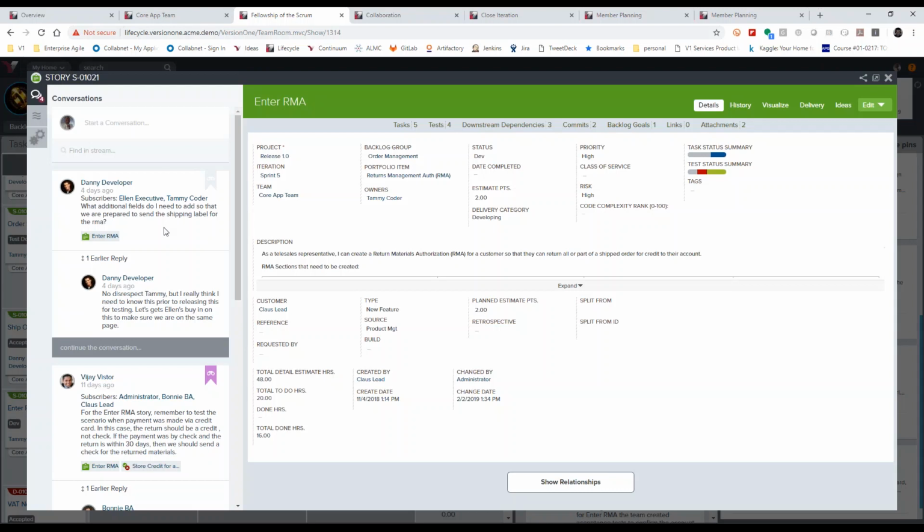So again, if any pre-work has happened on the user story prior to sprint planning, and the team comes to estimate this, this is an opportunity to review these artifacts, understand what decisions might have been made, what conversations might have been made about the scope of a story, and that might help contribute to the estimation of this story. In this case, 2 points.